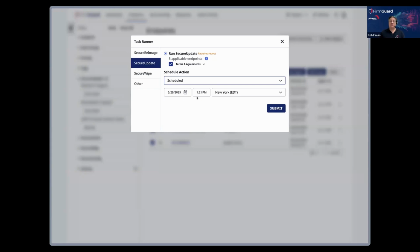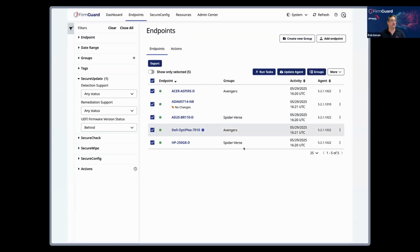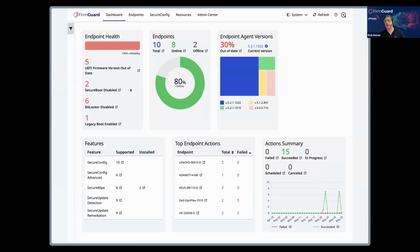So that is our first feature, which has been extremely well received. Customers love it, it keeps them up to date. And of course, you can see if there are any machines that need an update right from our dashboard.